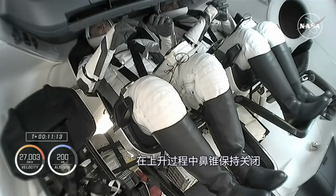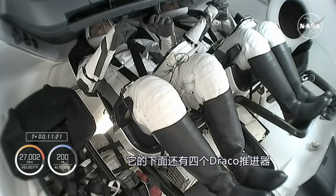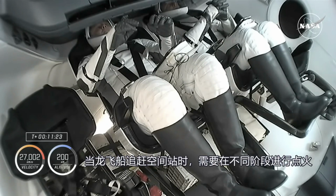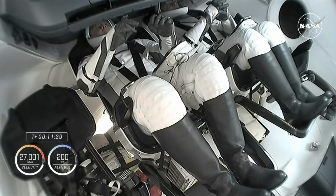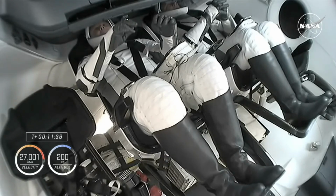The nose cone stays closed for the flight uphill to help protect against all of the guidance, navigation, and control sensors and Dragon's docking adapter. It's also covering 4 of our Draco thrusters that will be used for the majority of different phasing burns required as Dragon chases down the space station. We are currently standing by for that separation, which could happen anytime in the next couple of minutes.